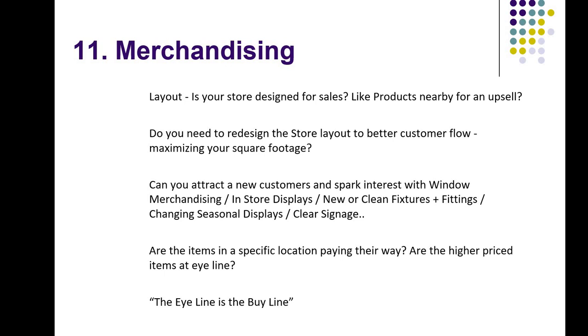So near the doors obviously would be higher rent. Are those shops the ones that get the best traffic? They need to be paying the most amount of money through your till. So check your product locations and make sure if it's in a prime location, whatever you have there is paying its way. And of course the higher priced items right on the buy line, as it's been for many years. The eye line is the buy line.